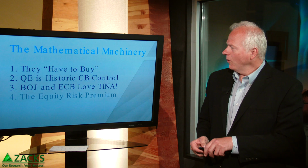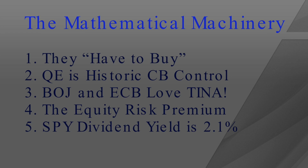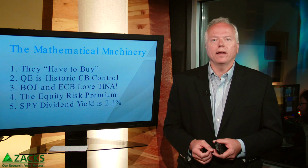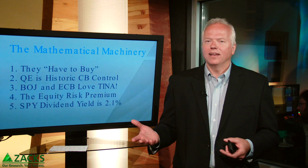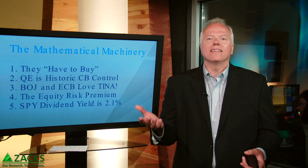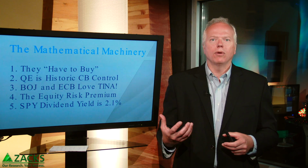All right, number 4, the equity risk premium. We've talked about it. It's near 4% right now. Investors are being compensated. It drives money into stocks. And lastly, we could talk about the dividend yield. If you just bought the SPDR ETF, you're earning 2.1%. That's 50 basis points higher than the 10-year. That also is part of this machinery driving money into stocks.